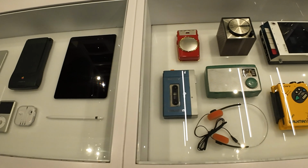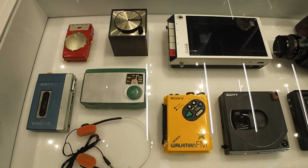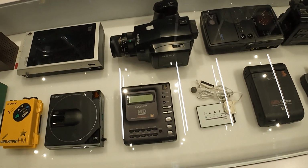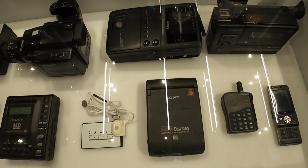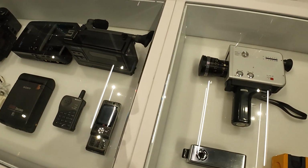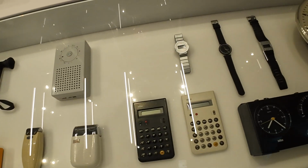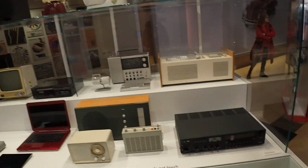Messenger pads, and then as you come across, you've got radios, Walkmans, those headphones, remember those? Tape players. God, mini disc player. They didn't last for more than 2 seconds. Discmans, mobile phones. As you come across, shavers, calculators, watches and clocks, all different sorts of design stuff.